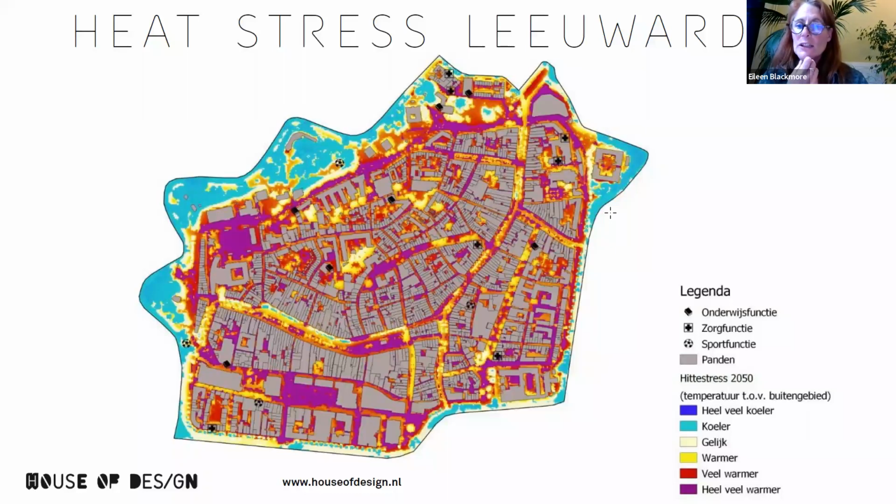And here you see the heat stress map of the city of Leeuwarden in the northern part of the Netherlands. And also, as you see here, it is quite hot in the summer. And they say in 2050, it will be hardly possible anymore to walk in the streets during summer. And as you see, this is quite a large area in Leeuwarden, even though it's not as big as Ankara or Istanbul, but it's quite big. So we cannot do the whole city straight away.